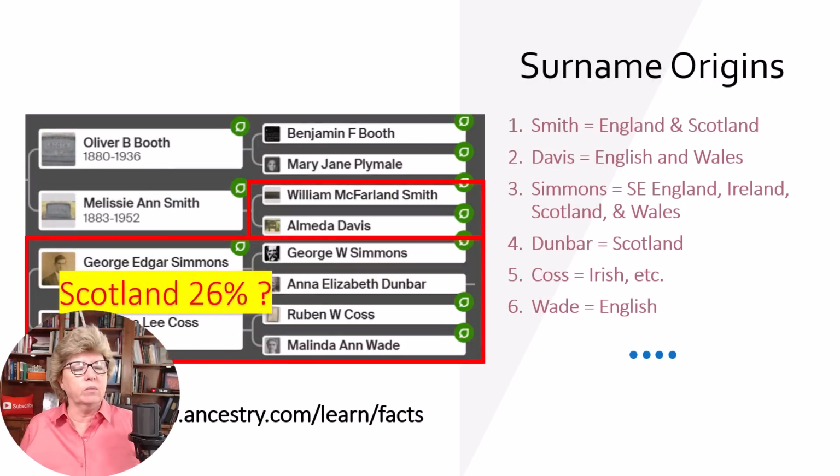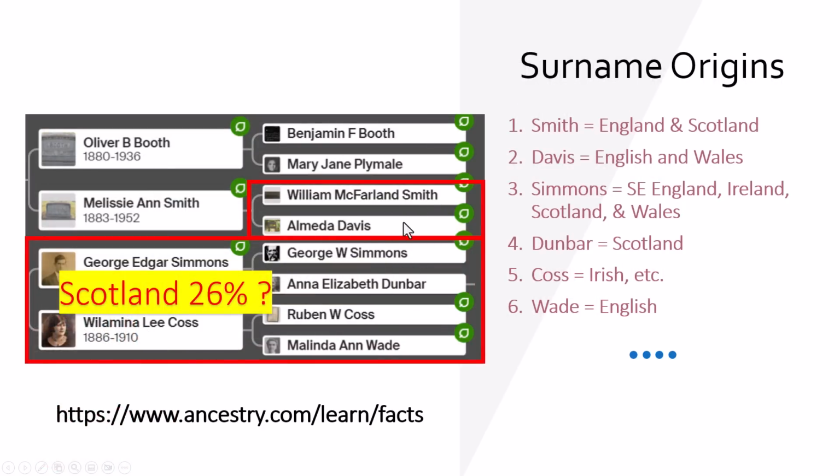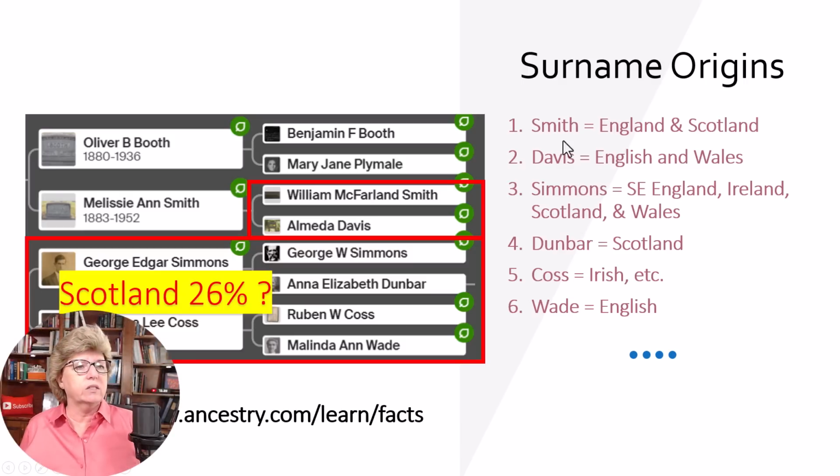When I did a little bit of digging on the surnames of these folks in these branches that I'm investigating, I find that Smith comes from England and Scotland. This is just a simple trick. You can go to ancestry.com/learn/facts and plug in the names to see what they say are the origins of these surnames. And so by doing that, you now have a little bit of information, and it could be that Scotland is mixed up.